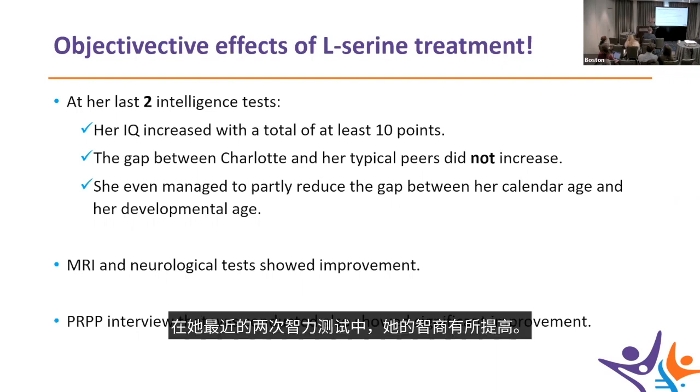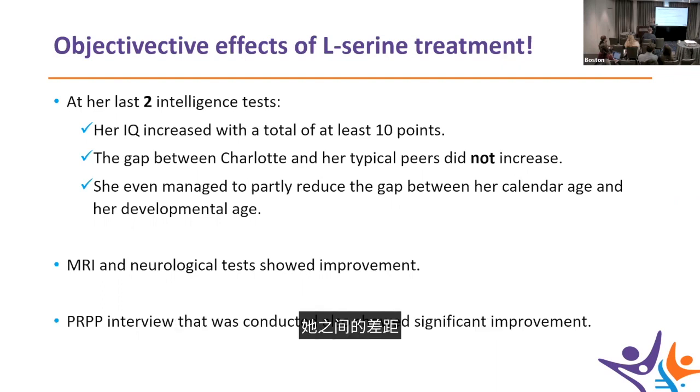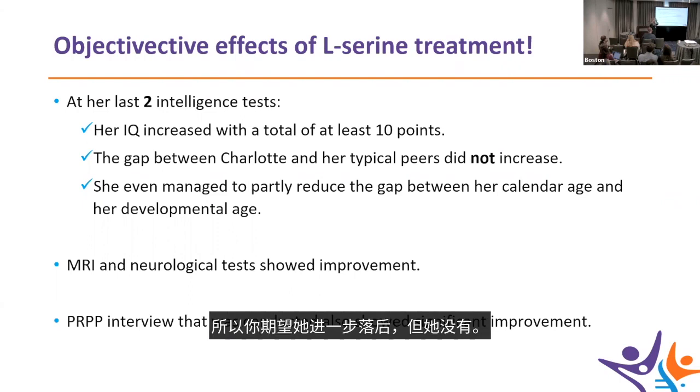During the last 2 intelligence tests, her IQ has improved. The gap between her and her typical peers has not increased, because first she was set off against 13-year-olds. Now she was set off against 15-year-olds. So you expect her to fall further behind, but she hasn't. She stayed at the same level, and she even managed to reduce the gap between her developmental age and her calendar age a little bit.